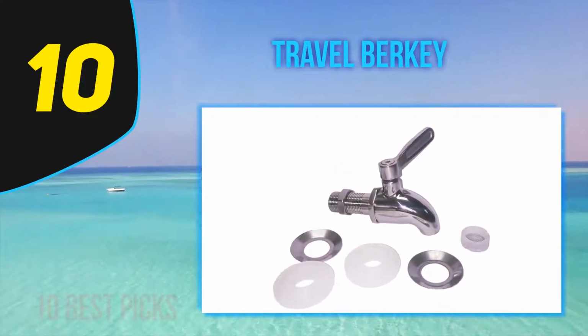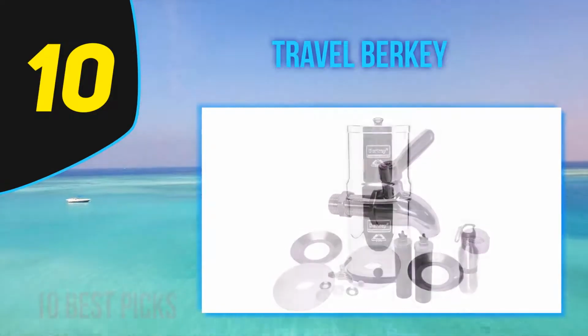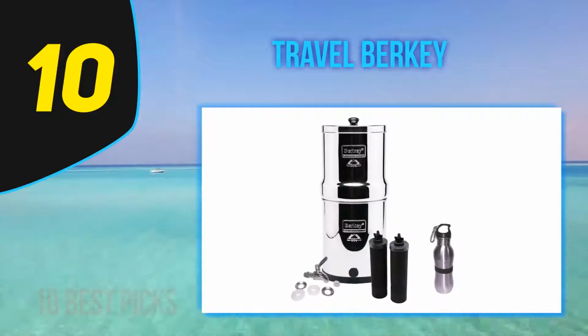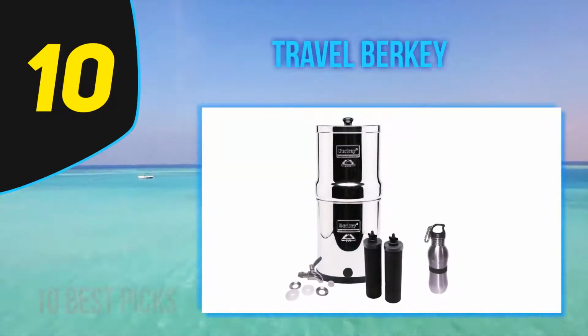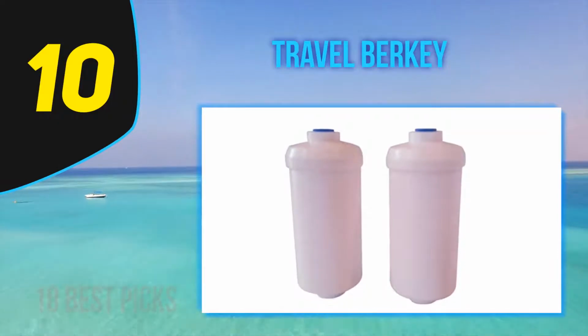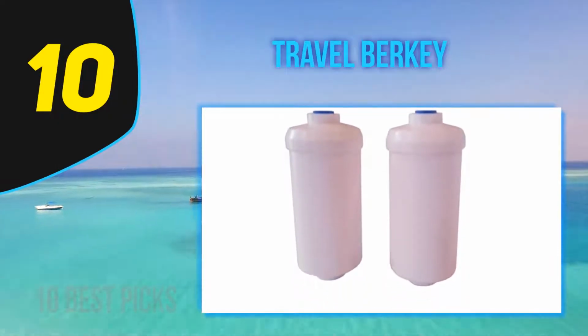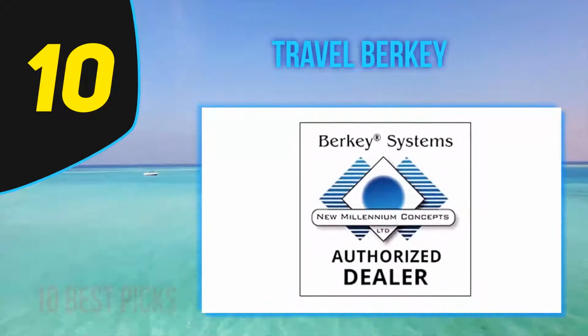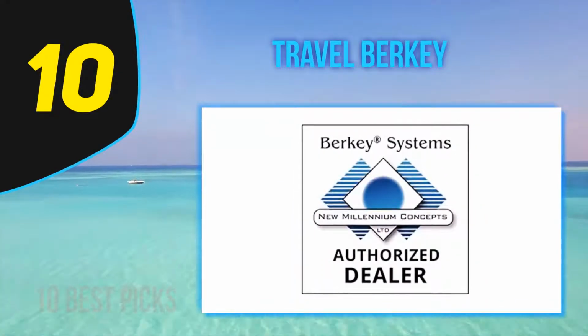Similar to its countertop counterpart, the Travel Berkey comes with not only fluoride and arsenic reduction elements, but also the BB9 filter elements. These are well known for their ability to remove various pathogenic bacteria, cysts and parasites. They can also extract harmful chemicals such as herbicides, pesticides, and volatile organic compounds, VOCs.